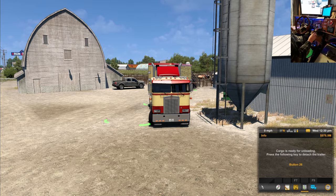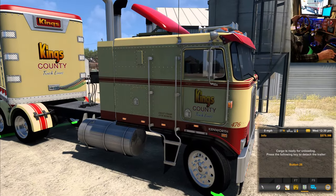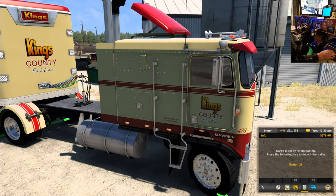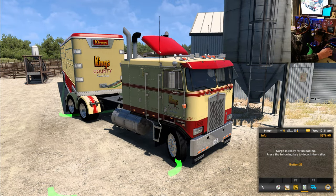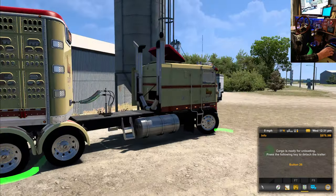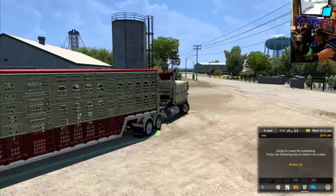Well, real quick, let's have a quick look at the trailer. So you can do the light box. It's not lit up, though, like the aftermarket trailers or the mod trailers. But still cool. You can put it on there. I could take that Kings County off the front of the trailer, I guess, but I kind of like it. Nice.